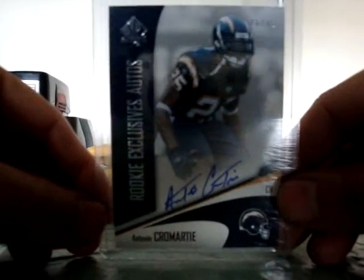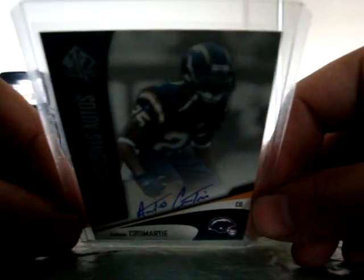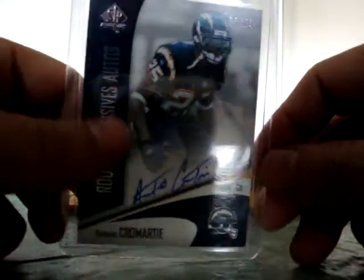It's my Cromartie autograph rookie, Exclusive Autos SP Authentic, very cool, numbered up to 75. You guys can see that 75. I don't have this version, so this is one of the first ones I was trying to get, but I always came up empty or I missed the auction deadline. So glad I finally got a card of that. Next package.